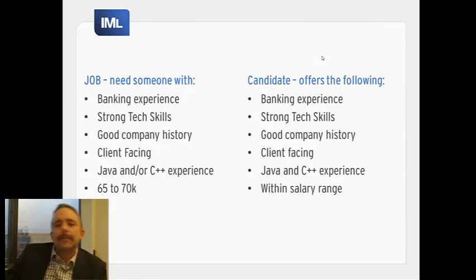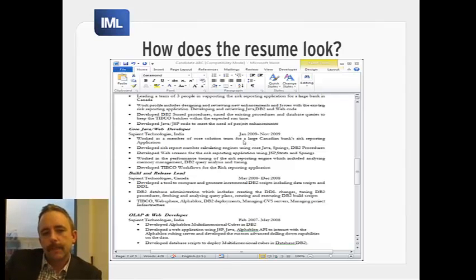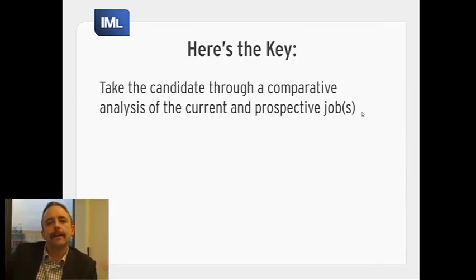As a quick example, we had a job opportunity for a candidate in banking with Java and C++ experience at around the 70K range. On a surface level, it looked as though the candidate was a good match. They had banking experience, they said that they were in that salary range, and seemed to have everything that our client was looking to offer. But as we take a deeper look at the candidate's resume, we can see a story of progression, and that really tells us a lot about what the next opportunity is going to be. This person moved from a developer to a team lead to a manager of five people.